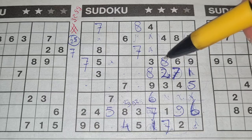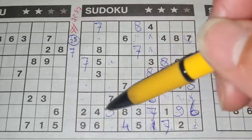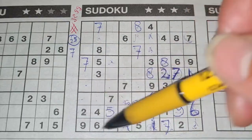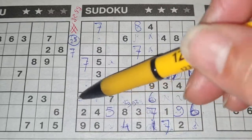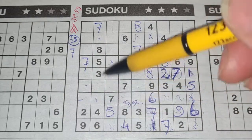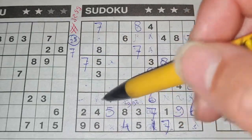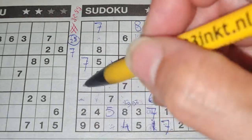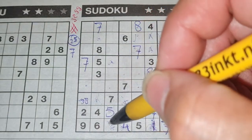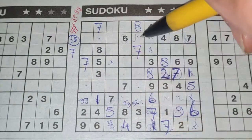1, 3, 8. 3 missing numbers in this big square. Those missing numbers in this big square are the numbers 1, 3, and 8. And look, we have a 3 and 8 in the second column. So no 3 and 8 in this box. The 3 and 8 go in those 2 boxes as a pair, 3 and 8. 1 number left in this big square for the number 1.